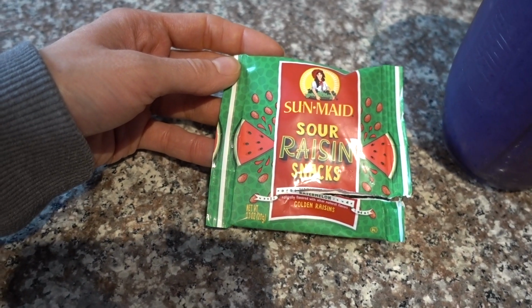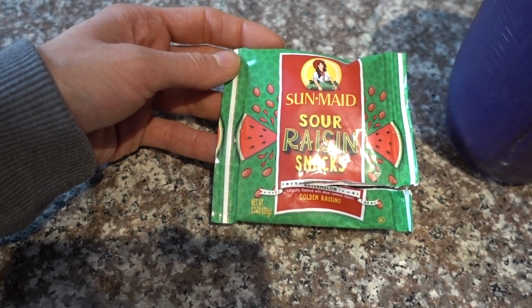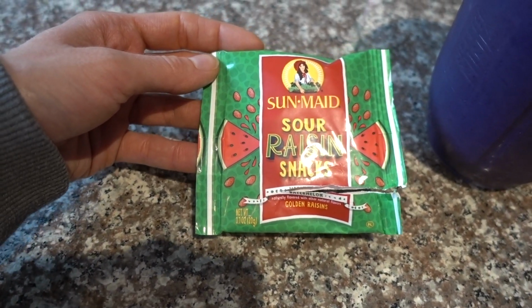They have other flavors I saw last week at Kroger. They have a mixed berry and maybe a strawberry one. So I might have to get some more of these bad boys this week. They are really good. I recommend them. They are fun.